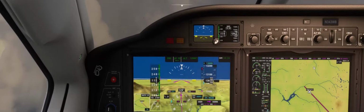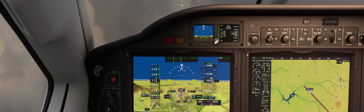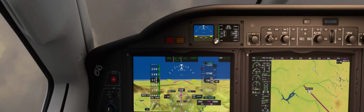November tree 4 tree whiskey Bravo, 13,000 feet. November tree 4 tree whiskey Bravo, Seattle Center. Continue to Waldo as planned. Altimeter tree 0.090. Seattle Center, generic November 117.